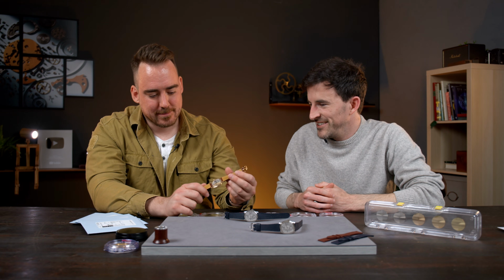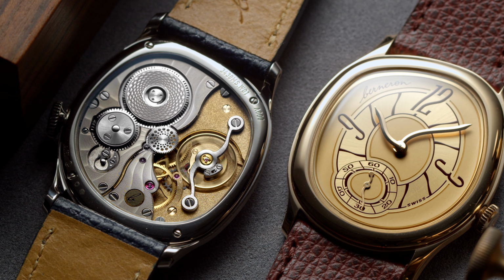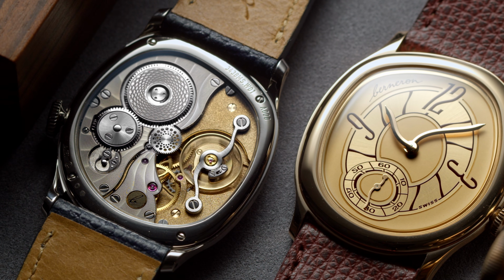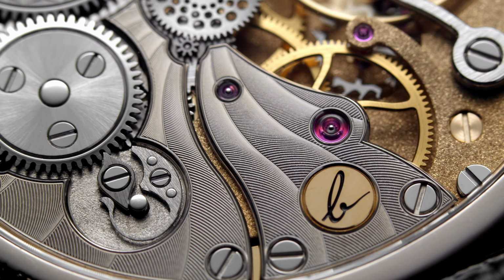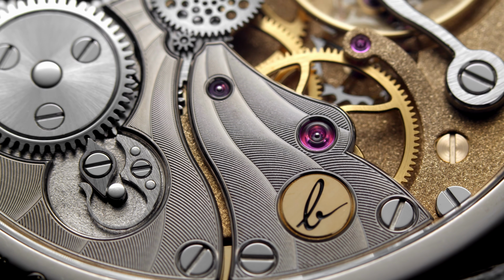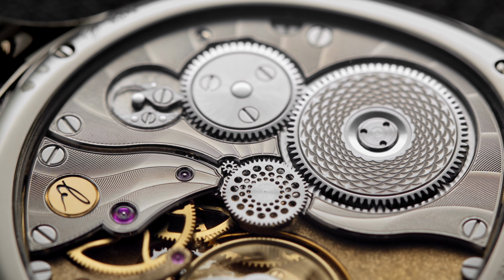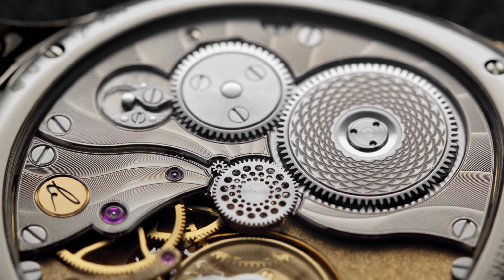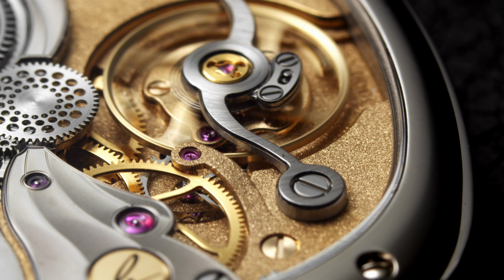Yeah. And the movement, the finishing, how did you come to that? I remember seeing quite a few different versions of the bridges, the decoration. So how did you end up deciding on this, which I personally like a lot? The goal was also to bring a lot of aesthetic finishing techniques into the movement, not to be only technical. I really wanted to have a blend of art and technique. So you have quite a strong display of different finishing techniques on this movement.